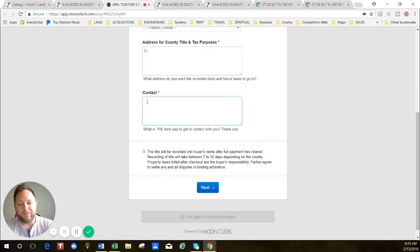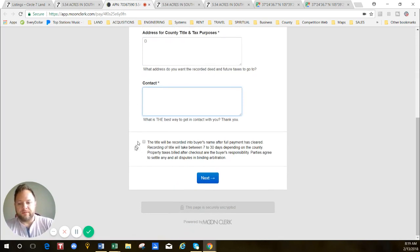Your contact, if you would, throw in your best 2 phone numbers or best 2 ways to get a hold of you. Then you come down here and check this little box. It just says the title is going to be recorded in your name as soon as payment is cleared, and depending on the county, it's going to take 7 to 30 days. And then, of course, property taxes are your responsibility. Any property taxes billed after you've checked out are your responsibility. We take care of all the property taxes up front, so you never have to deal with it.